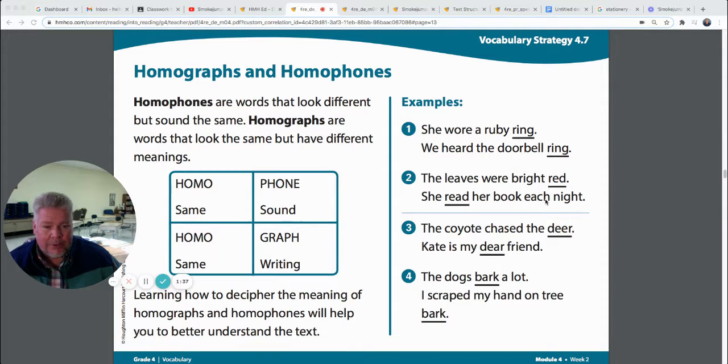The leaves were bright red. She read her book each night. Okay, are these homophones or homographs? They're like our spelling words, aren't they? They're homophones. They sound alike, but they're spelled differently. Red and read. This is a color. She read her book each night. That means she's going to read it, or she already read it.